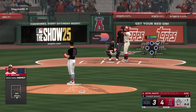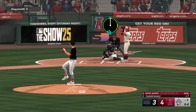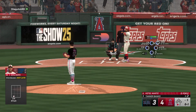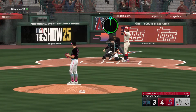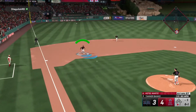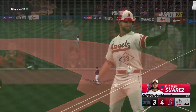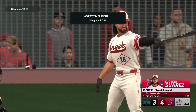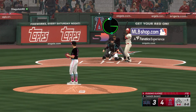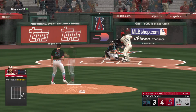One down. Ketel Marte, the next to hit for the Angels. That one's in there, 0-1. 0-1's the count. That's the third. Aranda throws to first in time. They get the out on Marte. 2 outs, bases empty. So in now for the Angels, Eugenio Suarez. And the first pitch misses for ball 1.